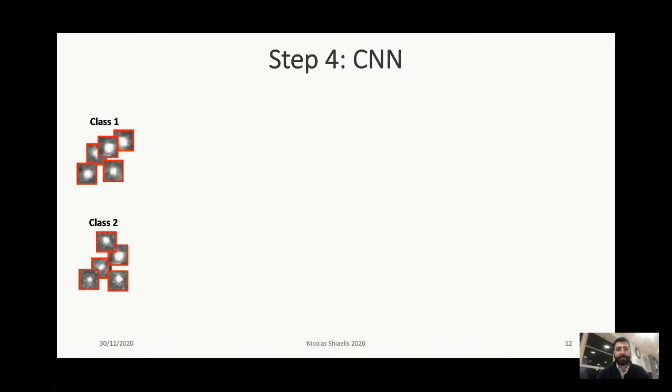So let's imagine we've done all of our experiments, and you want to be able to distinguish between a positive sample, positive being it has a virus, and a negative sample, which means it doesn't have a virus. So we take all these bounding boxes, and just to give you a rough idea, depending on the virus and the quality of the data, we may need anything from 5,000 bounding boxes per class to tens of thousands.